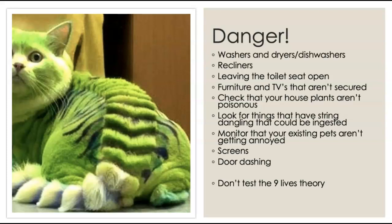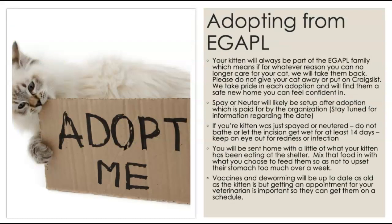That's another big one. And monitor that your existing pets aren't getting annoyed with your kitten, because kittens are going to get annoying. They're kittens. They're having fun. They're learning how to navigate the world. And your existing cat may not love a little kitten attacking its tail all day. And kittens can get hurt. Also monitor screens, and I mean window screens and door screens. Kittens have been known to get out of the screen and fall, so just be careful. And then also door dashing. Kittens love to run outdoors and test their limits, so just be careful of that too, making sure a door doesn't close on them. I always say don't test the nine lives theory, but kittens, they love getting in trouble, so just be careful.